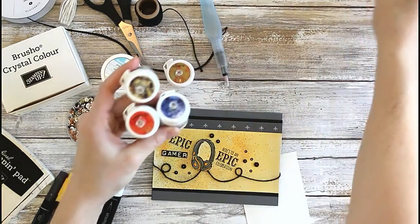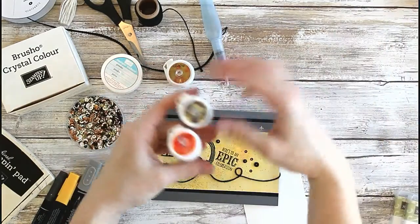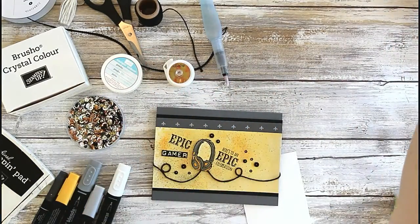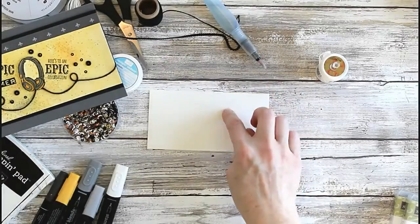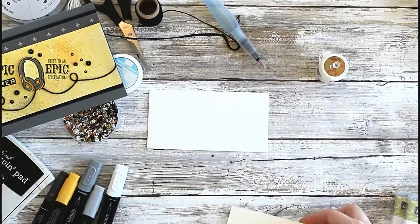You're going to use these containers as shakers when you're using them because they are full of inky powder that can stain. And yeah, you want to keep it trapped in there. You just need a little bit.